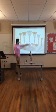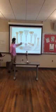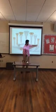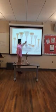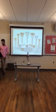The mouthpieces at the bottom are trumpet mouthpieces, which have a larger bore than French horn mouthpieces, as you can see. And then here in the middle we have a tuba mouthpiece, which is of course the biggest mouthpiece out of the whole family.